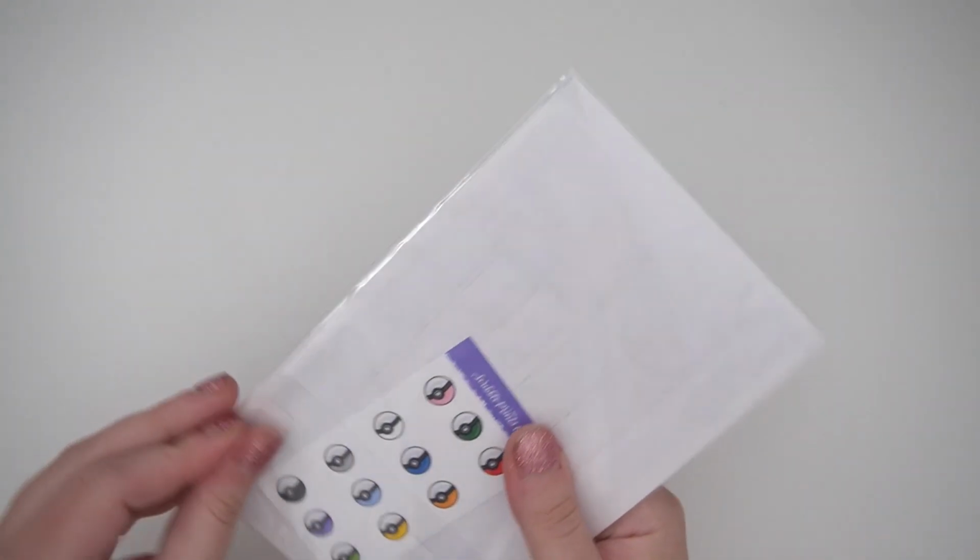You can obviously order other items and shop with these items, but just know that they may take a little bit longer to ship. The next one here is Catch 'em All, another really, really popular one.